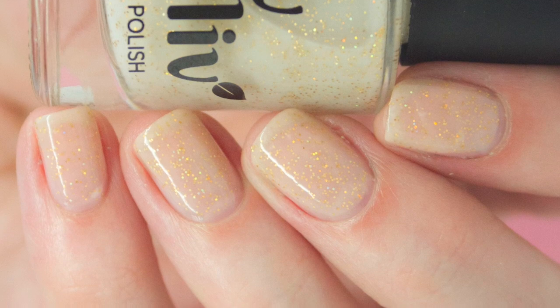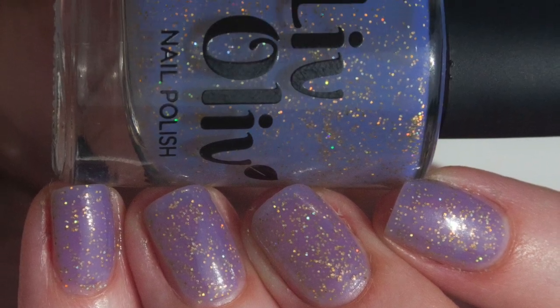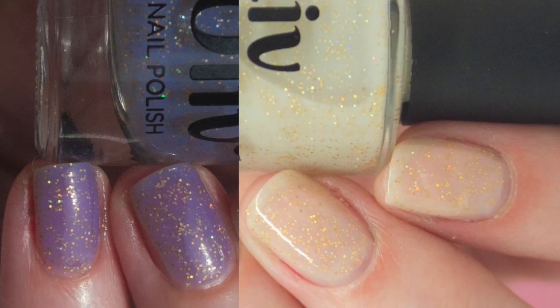So that is how it looks 3 coats in the shade. And then it becomes this really nice kind of purpley toned blue when it's in the sunshine, and that golden shimmer really picks up.